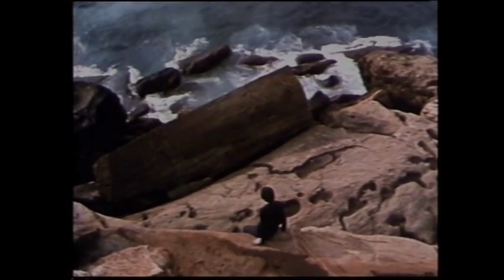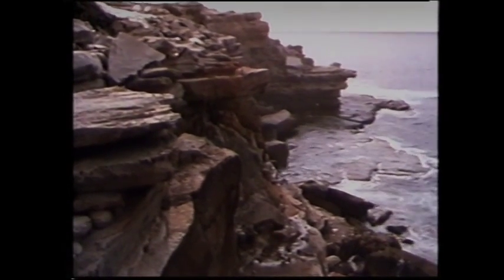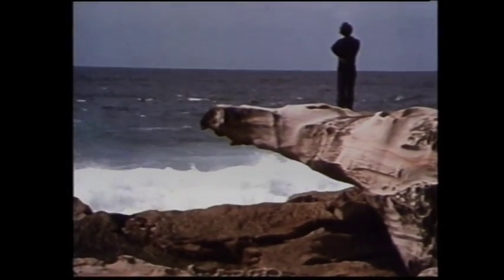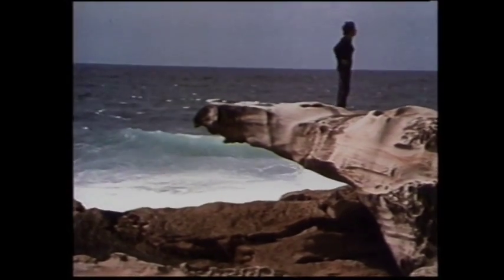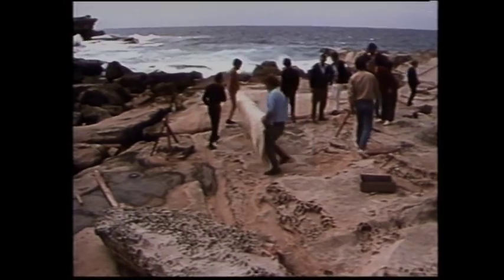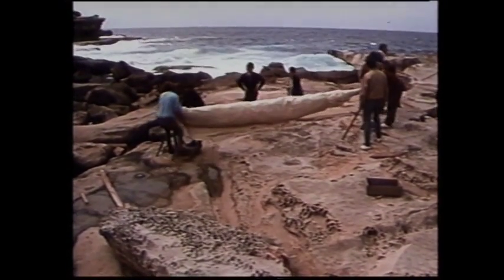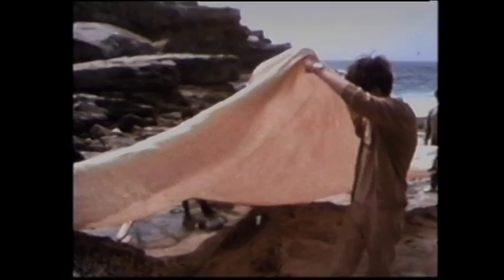In 1969, at the age of 34, Christo traveled to Australia to realize his most extensive outdoor wrapping to date, a package of colossal proportions, 1.5 miles long. Christo had decided to wrap part of a continental coastline. He had to investigate what type of material would be best suited for the project.